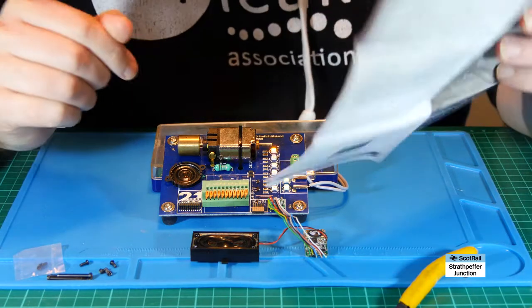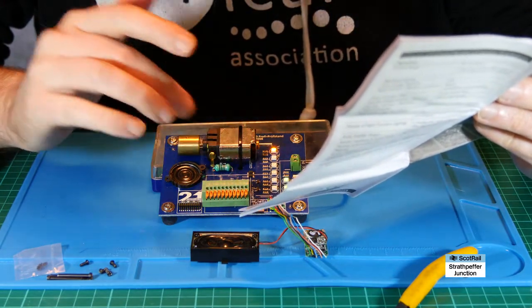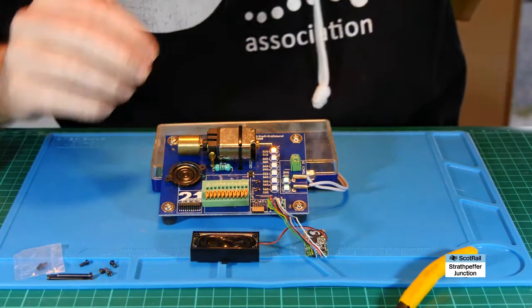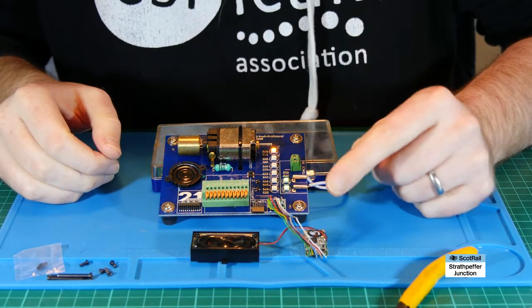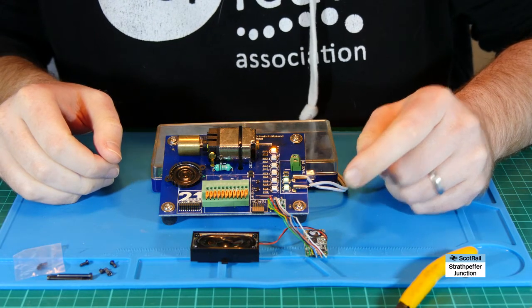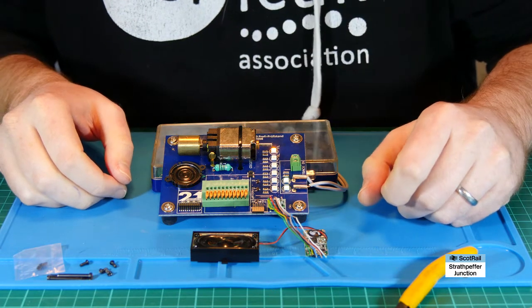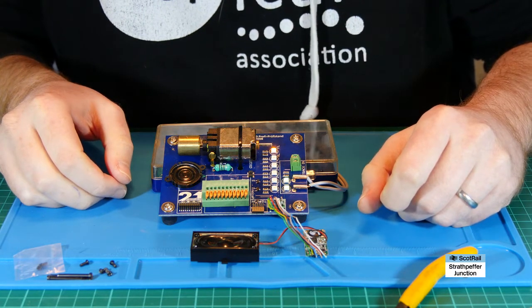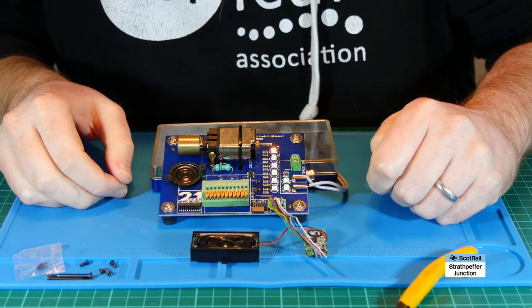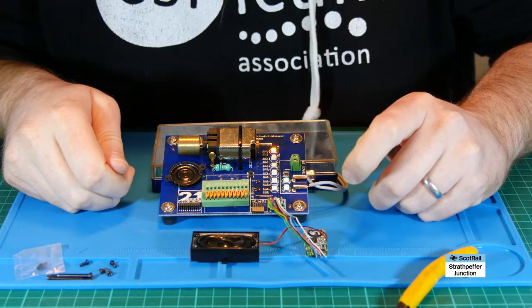Unfortunately with the TTS decoders, just looking at the manual here, the auxiliary function is on function 25, so I can't test that through the setup, but I've no doubt that it will work. What I'll be using that for is the cab lights, which aren't installed, but I will probably install in a future project. So for the time being, I don't need it, but in due course, I will use that function for cab lights.